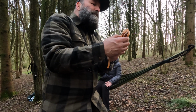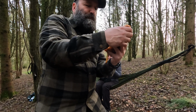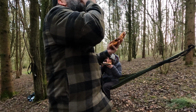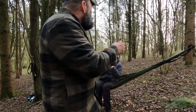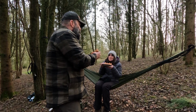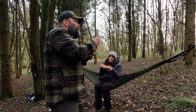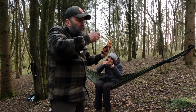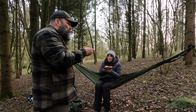So that's steak and cheese sandwich cooked on the Kelly kettle. Absolutely delicious. I'm going to enjoy this, enjoy another brew, and just enjoy being out in nature. It doesn't get much better, does it? How's your sandwich? Nice, aren't they? Really nice. It's got a big taste of garlic there from that garlic butter I made.